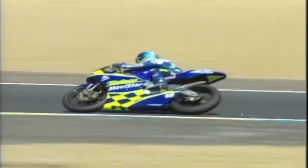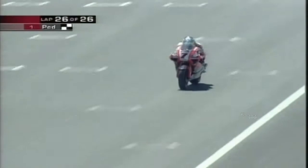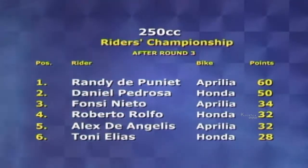No great drama in the 250s. Another win for another Spanish rider on another Honda. Daniel Pedrosa led from start to finish. He cruised in 7.7 seconds clear of Randy de Punier, and Tony Elias of Spain was 3rd under the flag. After his 2nd win from 3 starts, Pedrosa has closed to within 10 points of de Punier at the top of the overall standings.